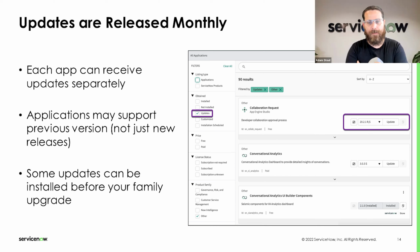So not all app releases are backward compatible. As we're building on and using new platform functionality, sometimes we require an app to be on Tokyo, or we'll have a new app that only works on Utah when Utah comes out. But a lot of things are backward compatible. We have a store release in August, and some of the features that were released in August will only work on Tokyo. Some work on San Diego. Some work on Rome, San Diego, and Tokyo.